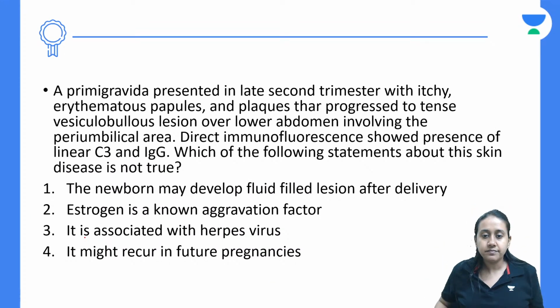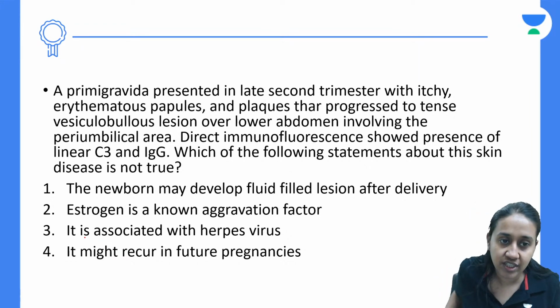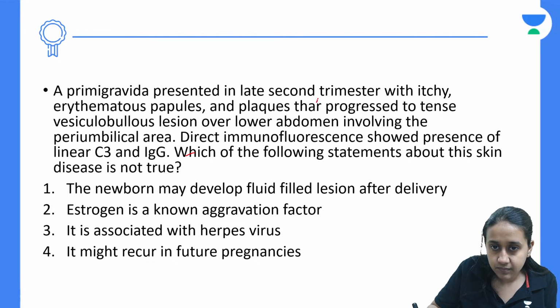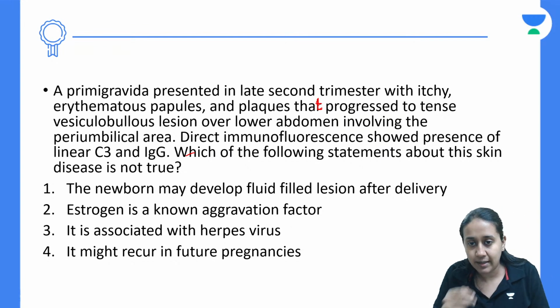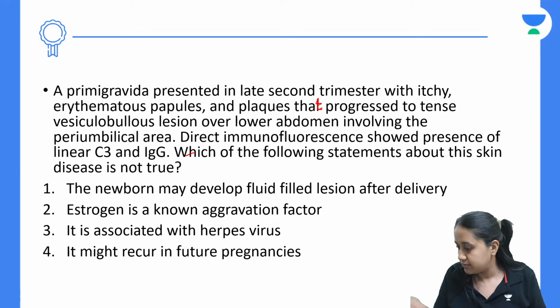Next question. A primigravida presented in the late second trimester with itchy erythematous papules and plaques that progressed to tense vesiculobullous lesions over the lower abdomen involving the periumbilical area. Direct fluorescence shows presence of linear C3 and IgG. Which of the following statements about this skin disease is not true?